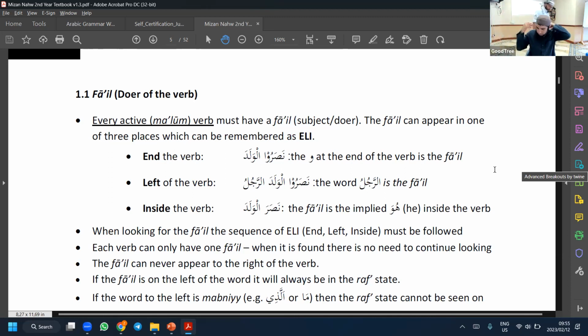And then the last thing was the ismul ishara. What is that ismul ishara? Indicative noun. And the rule basically was: if you have an indicative noun, and the word after it has an al, you know it's indicating to that. Dhalikal kitabu is that book. Dhalika kitabun is what? That is a book. Hadhal masjidu, this masjid. Hadha masjidun, this is a masjid. If the word after it has an al, it tells you that it's indicating to that. What else do we have?